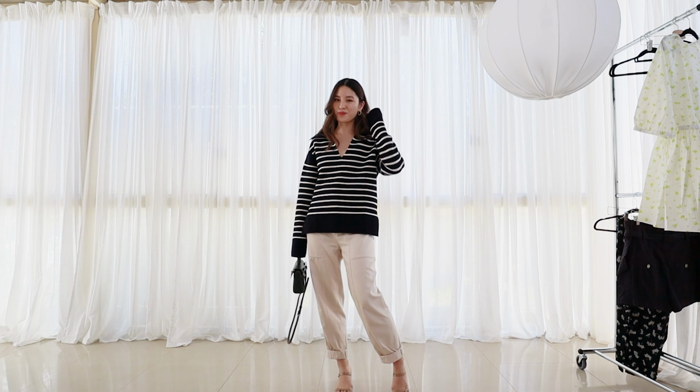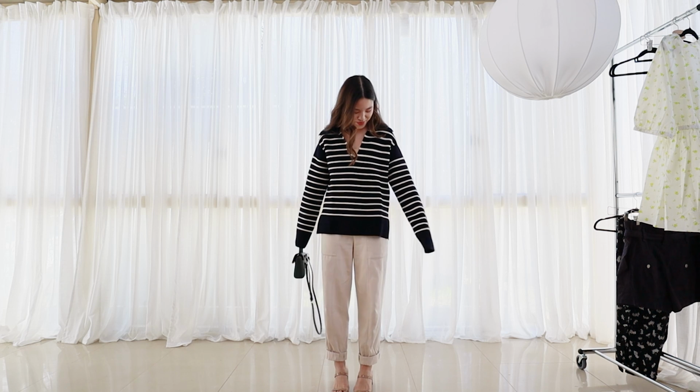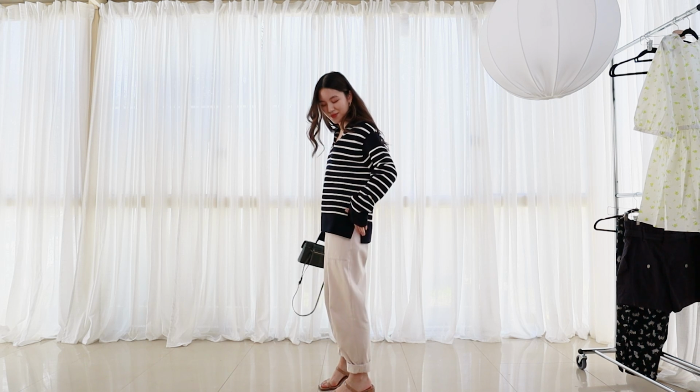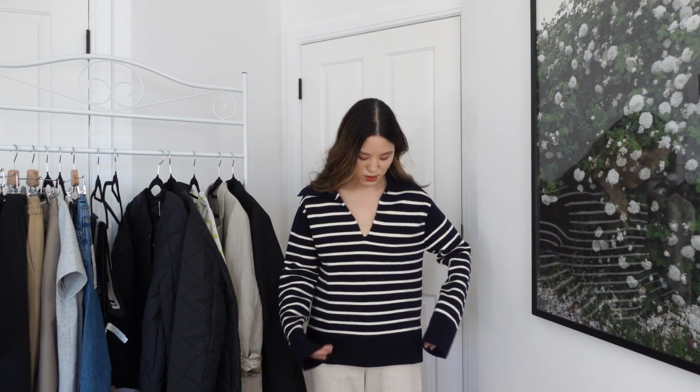I'm sure as you guys can tell, it is quite large where the sleeves cover my entire hand pretty much, and I feel like the neckline is also a little bit too large for me. As you guys can probably tell, this is not a piece that I will be keeping because I do have striped knits that I like a lot more than this one. I would say if you're really a fan of this knit, you can definitely go a size down. For most of Arket's pieces, I feel like you can go a size down, but definitely you can with this one because it's a pretty loose fit through the arms, through the body, and the shoulders as well.